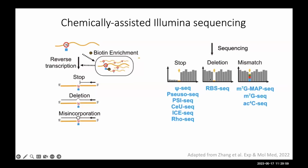So by sequencing, this could lead to, you see nucleotide, nucleotide, nucleotide, nucleotide, and then a stop. So it ends there. So that's how you know the modification is there. Or you have something that's skipped, which is a deletion, or a miscalled base. So these are the 3 different options that you would have for a chemically assisted Illumina sequencing.